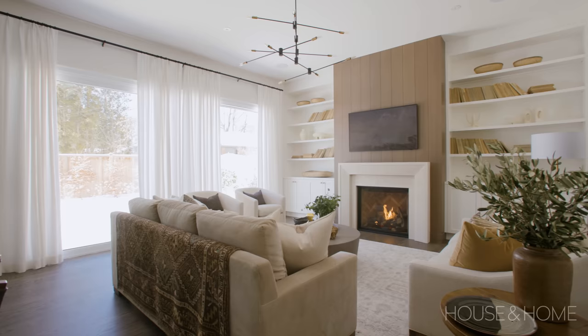The focal point is definitely the fireplace. We knew we wanted to keep it organic and textured, so we went with a surround that is like limestone. It's a mixture of plaster and limestone, and I really think it gives a warmth to the space.